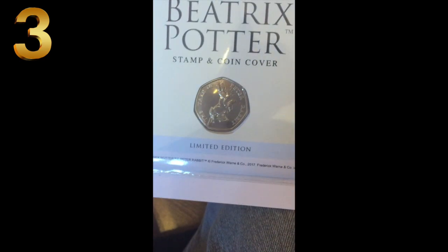This is my Beatrix Potter stamp and coin cover. You can pause the video and read that if you want to know about that. This is edition number 3, stamp and coin cover, which has got the original 2 stamps on it. I think that was £30 from Westminster Collection, so I don't think that's for sale anymore if I'm correct.